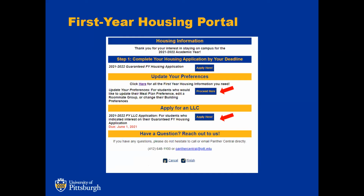Okay, so this is a screenshot of what the first year housing portal looks like. I just put this here for everyone to have a visual, but I will be going through this in a little bit. Step one, like I said before, is to complete your housing application. That is the most important step, because if you don't complete that by your deadline, then you will not retain your guarantee and have on-campus housing. And then those steps in yellow, that update your preference or apply for an LLC, those come second. So you have until June 1st to update those things.